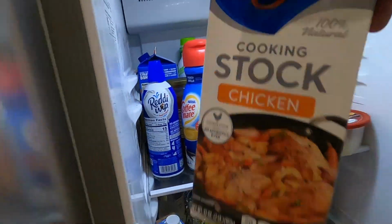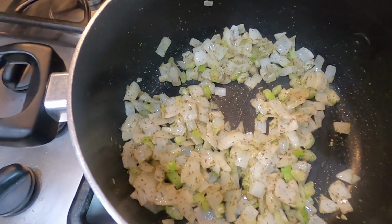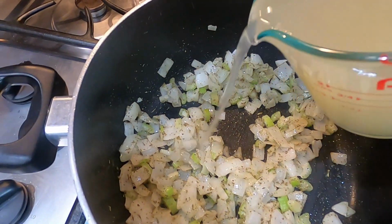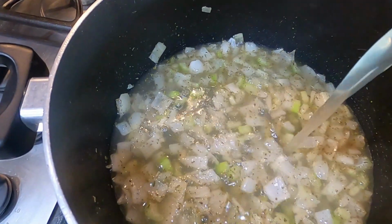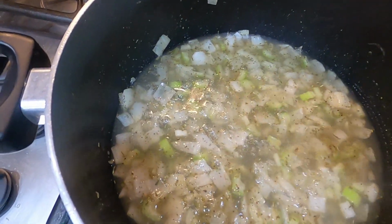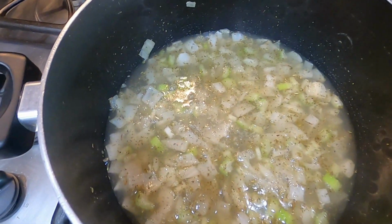Now we've got our chicken stock, very important. We're going to add that to this. This box calls for 1 3/4 cups. I'm going to save a little bit because I've got 2 cups left in that box of stock, so save a little bit for later on. But yeah, let's just bring this to a boil.